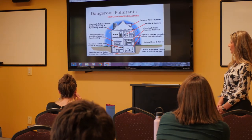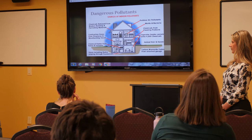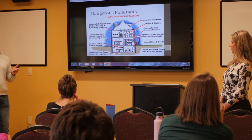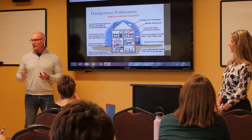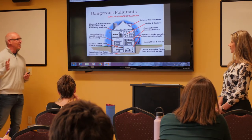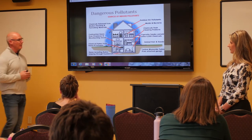So this was a great diagram that we found. And let's just talk for a second about the different types of sealing. There's different ways that you can seal up your house, or your builder. Seeing that there's not that many builders in here, if you hire a builder, there's different ways that they can seal up your house.